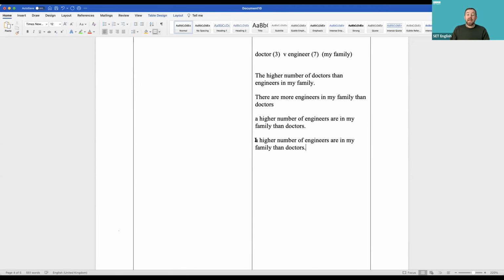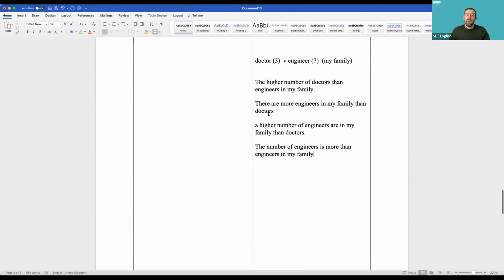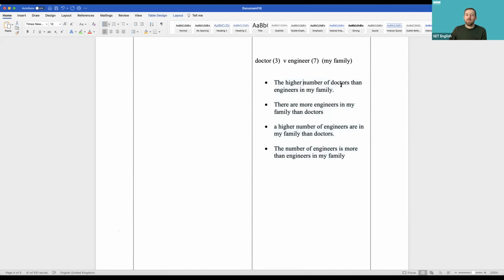Right, so we've got some classic errors here. Typical and understandable errors. So first one. We can't really have the first one, can we, guys? It doesn't work. It's not really the higher number of doctors than engineers in my family. There's no verb. So you have to say there is a higher number of doctors than engineers in my family. And I like this prepositional phrase at the end. That's fine. But you've got to put this bit in. If you don't put that bit in, then there's no verb in the sentence and you have to have a verb. Can anyone see a verb? No verb. If there's no verb, there's no sentence. It's like a feast with no food. So there is a higher number of doctors than engineers in my family.